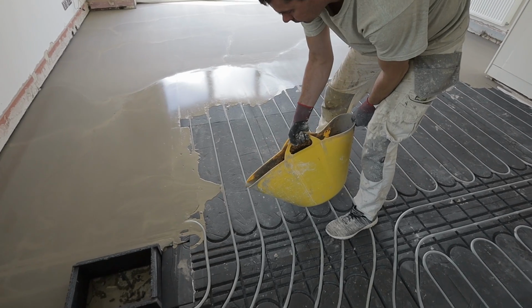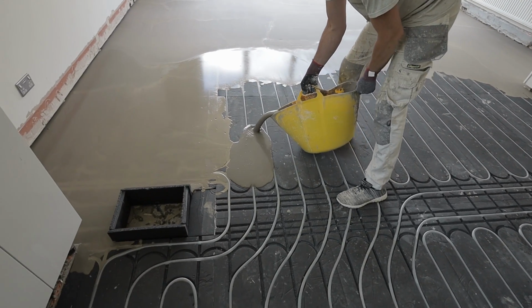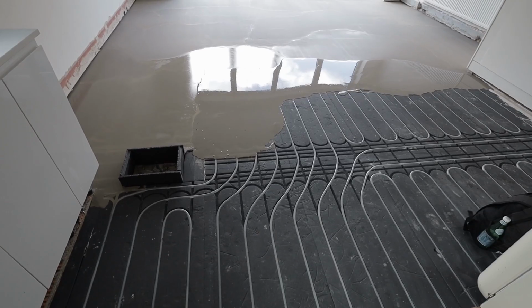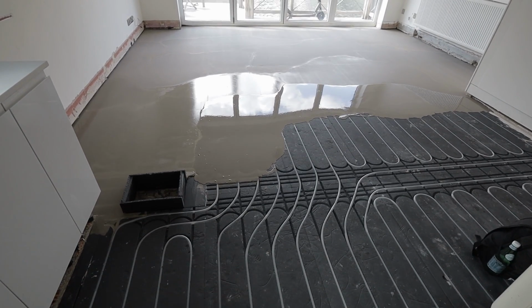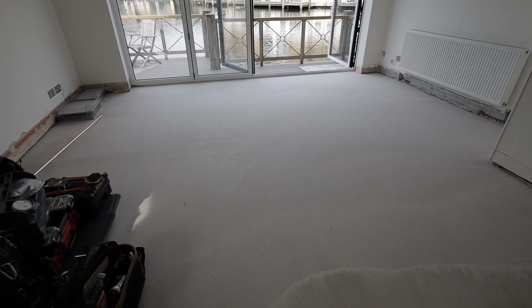The lower the temperature we can run the system on, the higher the efficiency. And the larger the surface of your radiator or your heat emitter, the lower the temperature you can run it at. And underfloor heating is by far the most efficient way of heating your home with a gas boiler or with a heat pump, because your whole floor is one gigantic radiator.